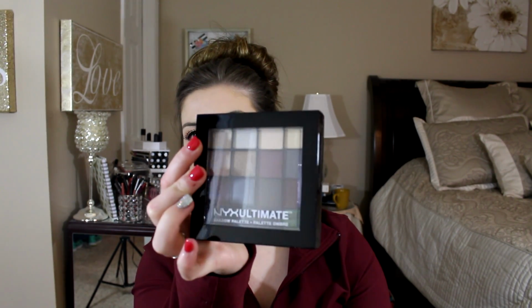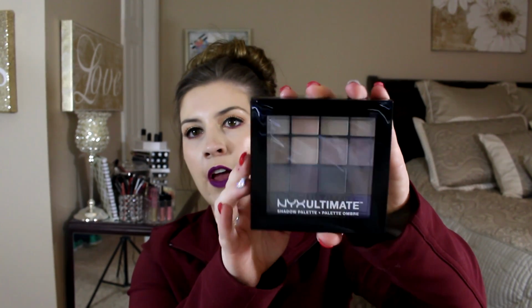And then the last 3 palettes I have in my collection are ones that I picked up last week. They were brand new. I can't remember if I posted on Instagram or what, but I saw these. And these are the new NYX Ultimate 16 pan ombre palettes is what they're called. And I got the shade Warm Neutrals. And I haven't even actually opened these. They're still all taped up and everything. Then I got the Smoky and Highlight, you guys can see. And then the last one I picked up was the Cool Neutrals. So there you go. I will be doing a review on these this week, so look forward to that.